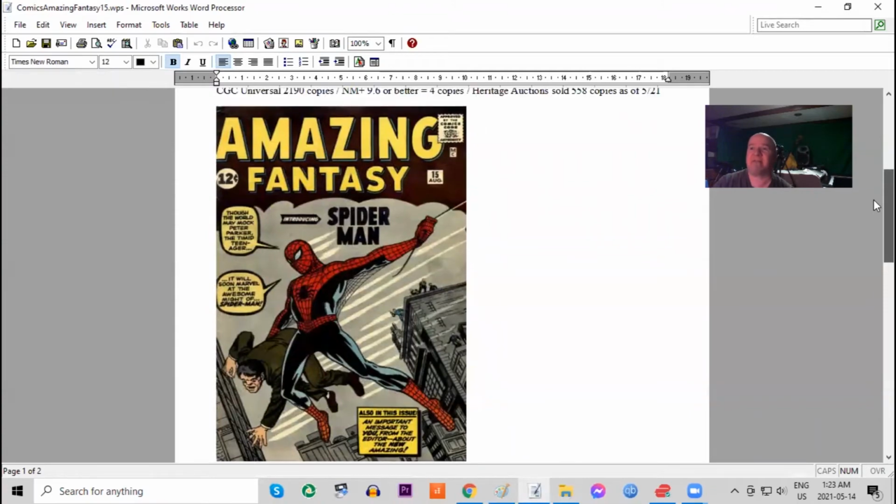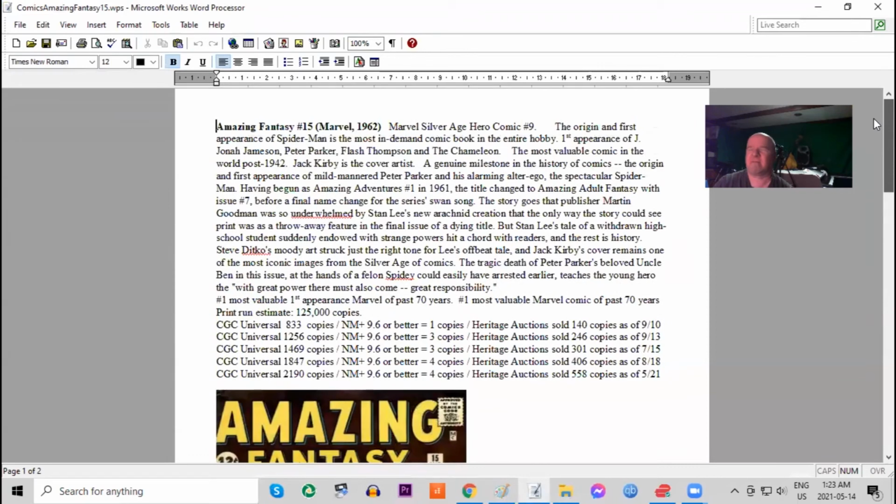That series was canceled after this issue. So this would be the only appearance of Spider-Man, who is Peter Parker. This issue also features the first appearance of J. Jonah Jameson, Flash Thompson, and the Chameleon.